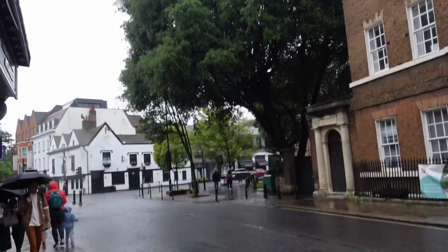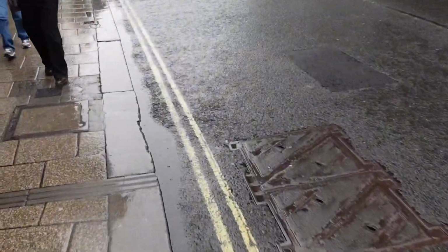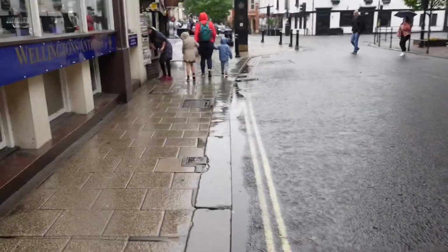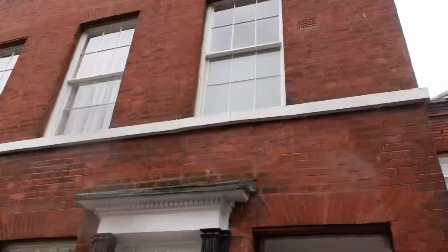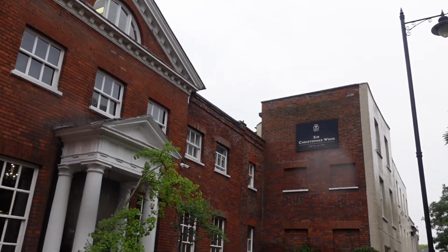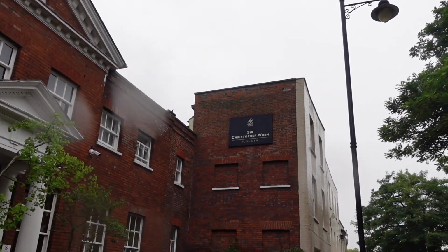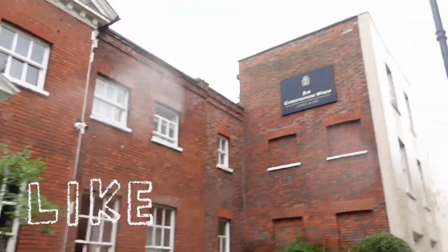I don't think it's a very long walk to Eton. Just a few minutes, I think. Like I said, no idea. Just checking out this building. It states up there, the Sir Christopher Wren Hotel and Spa. I bet that is phenomenally expensive to stay in.